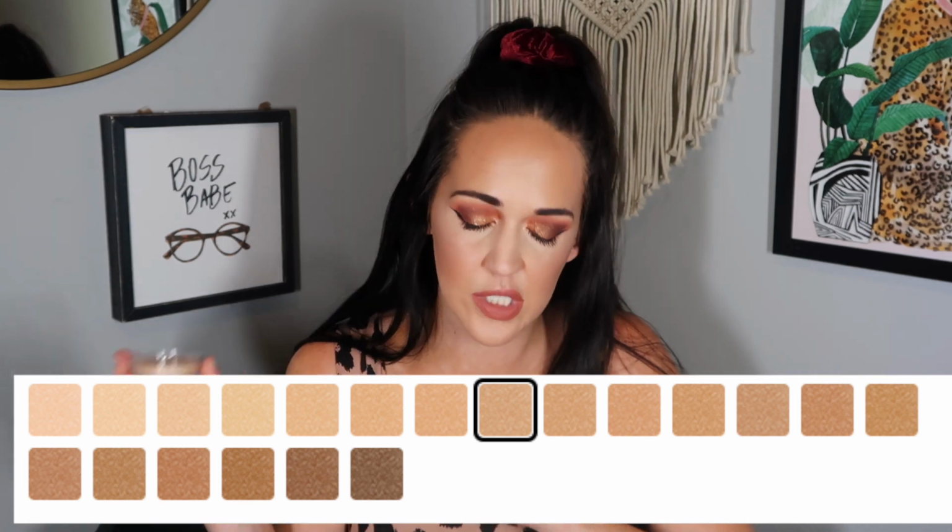I'm not necessarily sure that's even how they do it. Again, I will post pictures of the shade ranges on the screen. This says it's good for normal to oily skin, so it's not necessarily even geared towards my skin tone. I don't love the packaging or the application of this either. With the brush, I don't know, it's harder to apply.